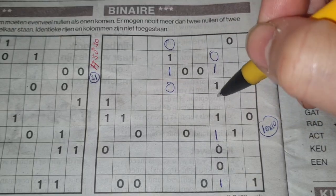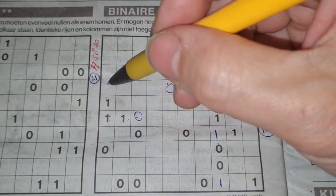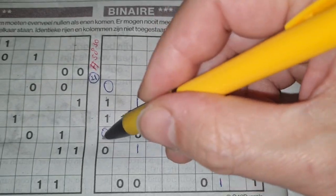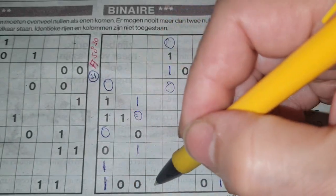Double one, here no, there no. Double O, here one, there one. Double O, here one, there one.